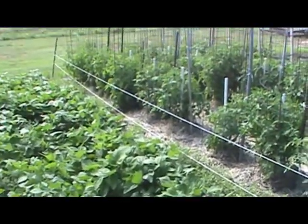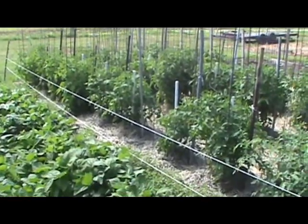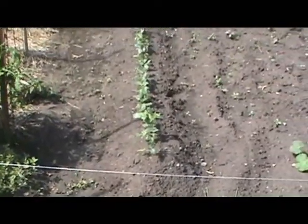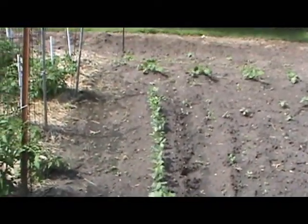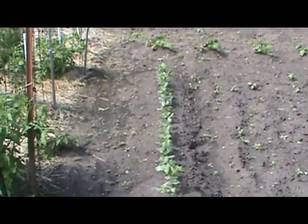All the tomato plants are looking good. My early girls over on the far side has several tomatoes on them now. Here in about 2 weeks, I'll probably be eating tomatoes, 2 to 3 weeks. These are those yard-long green beans. First year I planted them. Don't know how they're going to do. I got to put a trellis up here pretty quick.